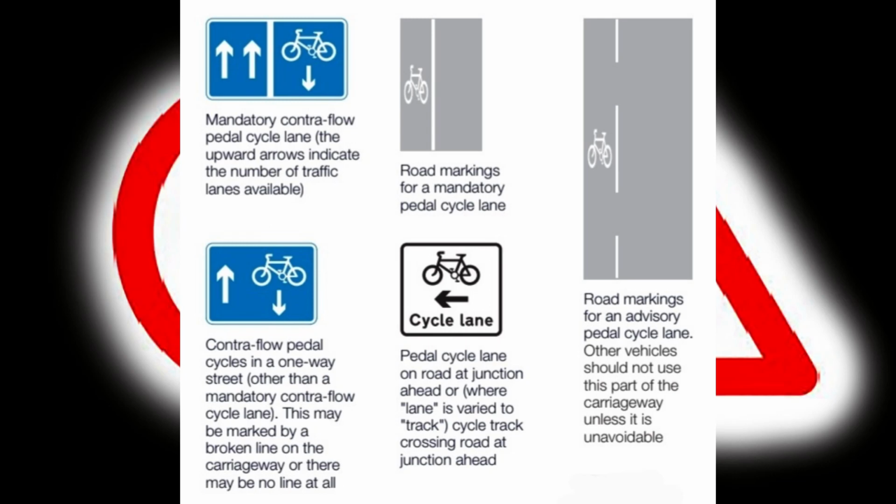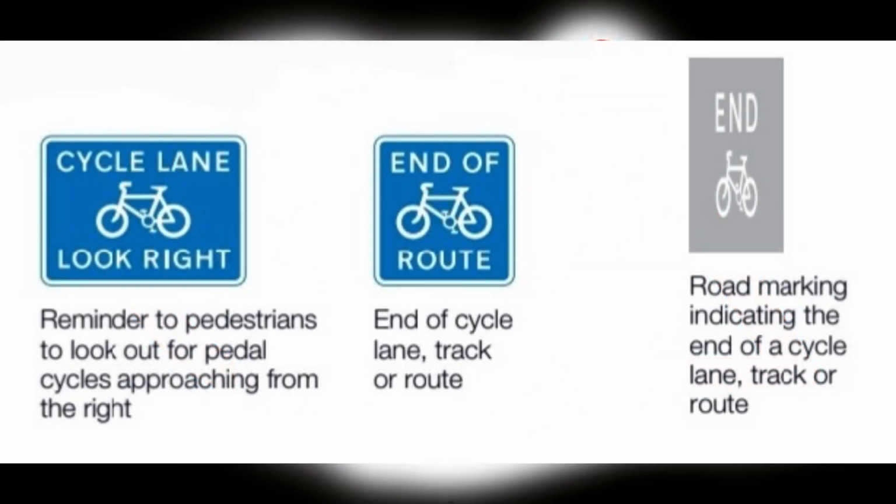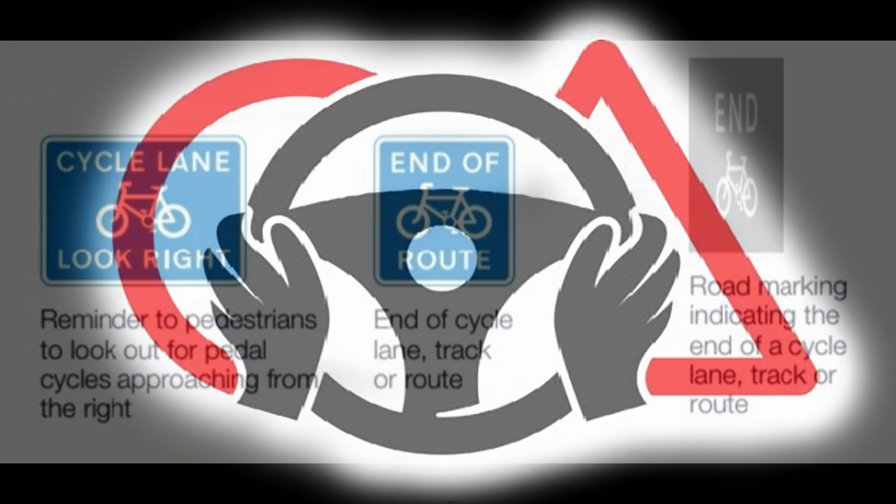Other vehicles should not use this part of the carriageway unless it is unavoidable. Reminder to pedestrians to look out for pedal cycles approaching from the right. End of cycle lane, track or route. Road marking indicating the end of a cycle lane, track or route.